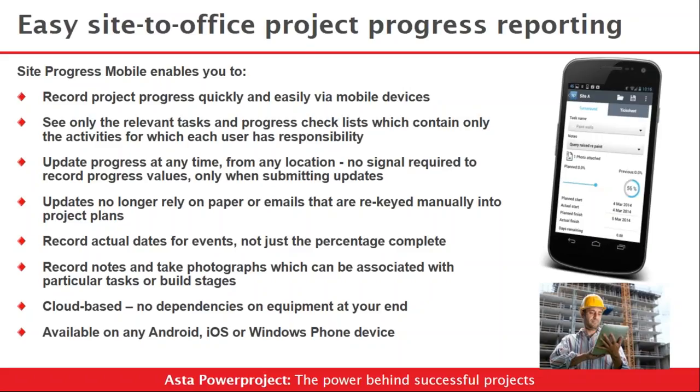Site Progress Mobile lets you record project progress quickly and easily via mobile devices. Update progress at any time from any location. You will need a signal only for submitting updates. Updates no longer rely on papers or emails that are manually re-entered into project plans. Record actual dates for events, not just percentage complete. You can also take notes and photographs, which can be associated with particular tasks or build stages. It is available on Android, iOS or Windows devices.